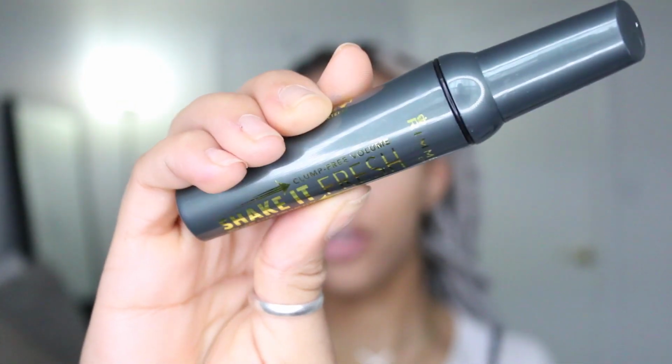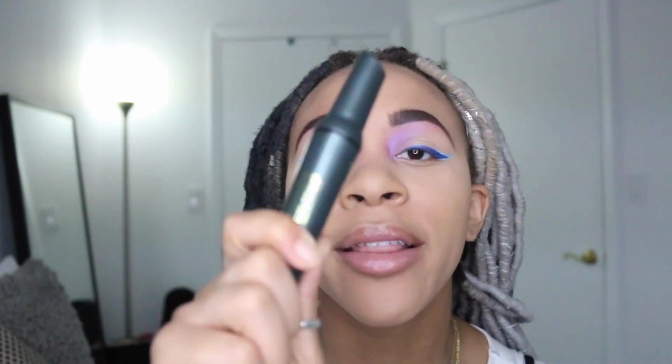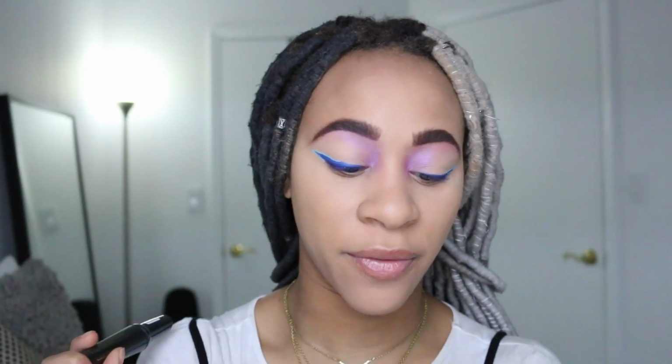Okay, next up for mascara, I have the Rimmel Shake It Fresh mascara in Extreme Black. First thing I noticed, this mascara is so heavy. Who gonna carry this in their purse? Rimmel, not me. Okay, so it's a clump-free volume from first to last use.